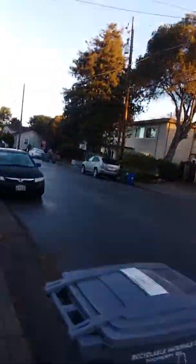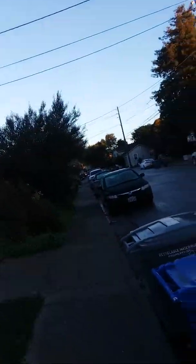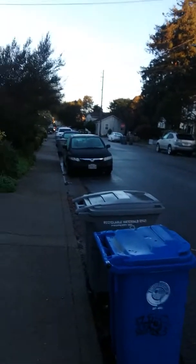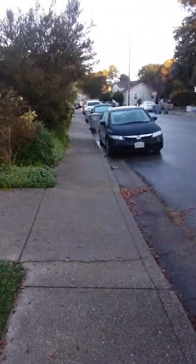Here comes the garbage truck. Yeah. I guess he wants to stay then. Here it comes. This is a McNeilus Auto Reach. An older one. You guys are gonna like this. Still down there, trying to.